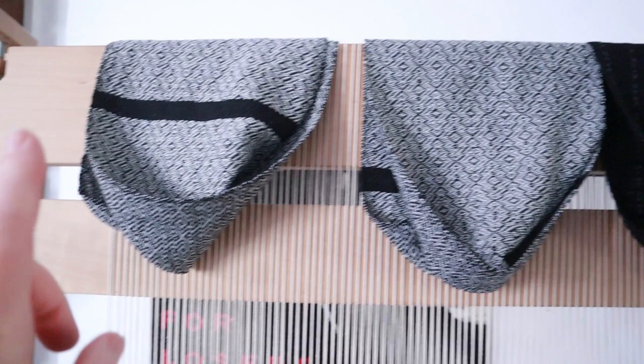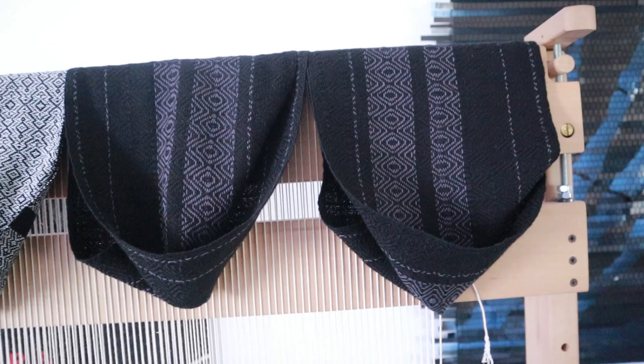And then another customer wanted two cravats exactly the same of this pattern that I actually have as a full length scarf. So if you want the full length version, it's on my website as well. And if you've got sharp eyes, you can see that I'm actually wearing a pink and black version, which is one of my favorite scarves ever.